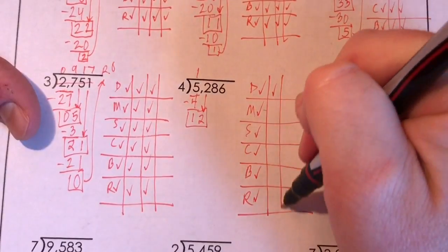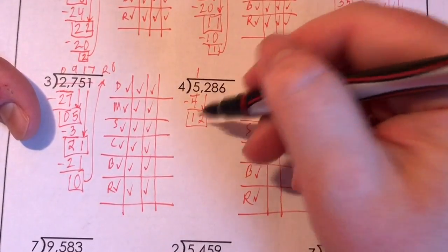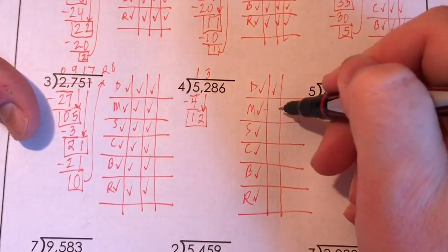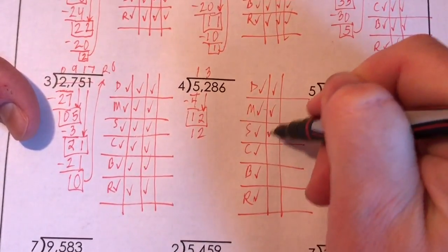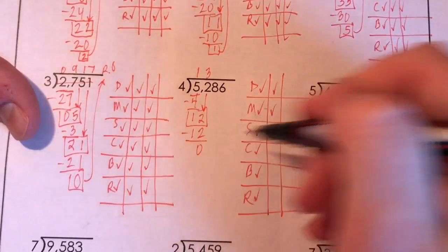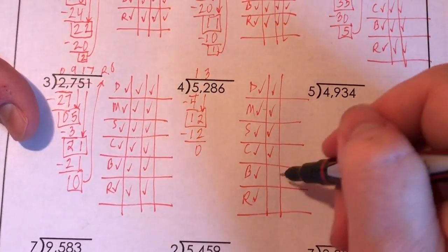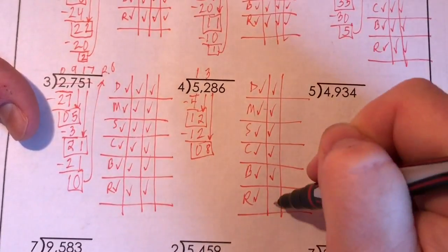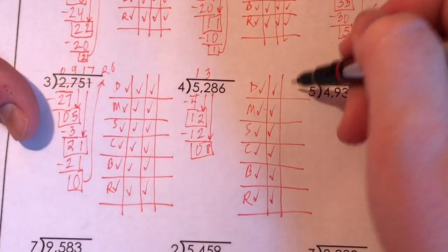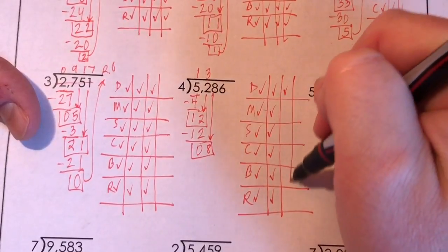All right, next check mark. 4 times what gets me close to 12? I know that's 3. And then 4 times 3 is 12. Subtract, and we get 0. Check. The king is happy. Bring down the 8 and box, and then we're going to repeat because there's space in the quotient.